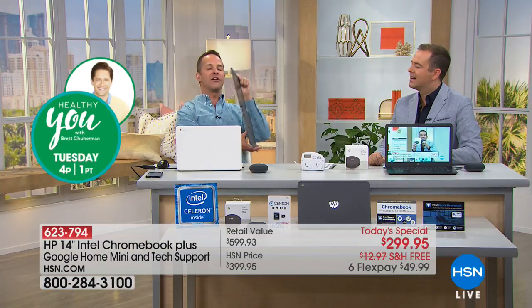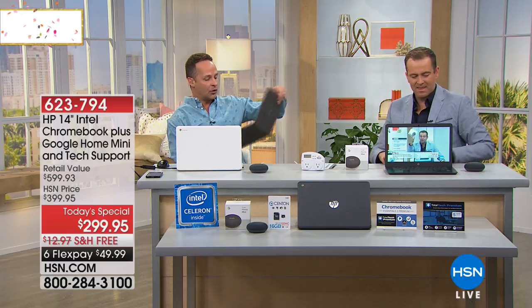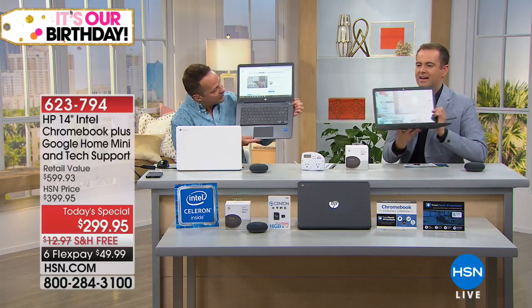Oh, by the way, did you notice that, Adam? It's one of the things. When I first saw it, yeah, the hinge goes all the way. Most hinges only go to about there. This hinge goes all the way to 90 degrees. So whether you're lying down on your stomach or sitting up, you always have the best angle, the best view of the keyboard.